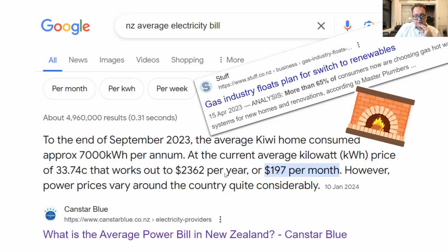What I would challenge you is, how do you halve your electricity bill? How do you go from a $2,500 electricity bill a year down to $1,000? Because I reckon you can do it for $500 or less. And this is partly what this talk is about.